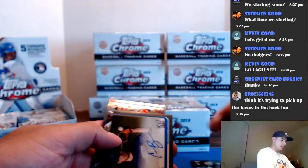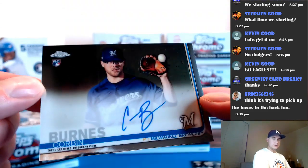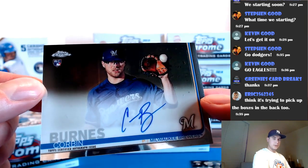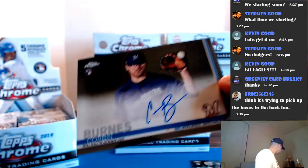Cool. Oh, look, there's our auto. Corbin Burns. First one of the case. For the Brewers. Rookie card auto. Nice. Sleeve that up for you.